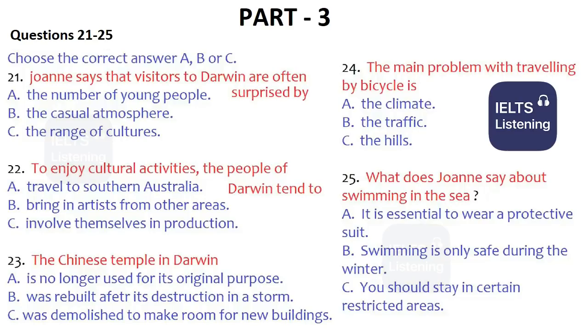You said it's very international. Yeah, they say there are over 70 different nationalities in Darwin. For instance, there's been a Chinese population there for over 100 years. We've even got a Chinese temple. It was built way back in 1887, but when a very bad storm, a cyclone in fact, hit Darwin in the 1970s, it was almost completely destroyed. The only parts of the temple that survived were part of the altars and the stone lions, but after the storm, they reconstructed it using modern materials. It's still used as a religious center today, but it's open to tourists too.